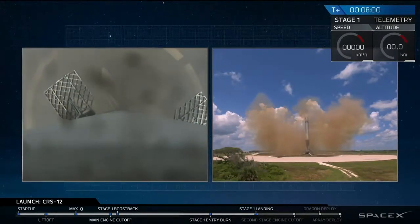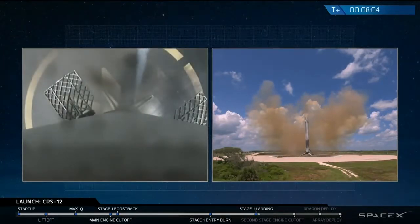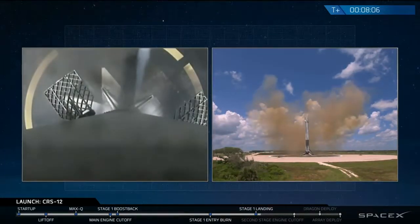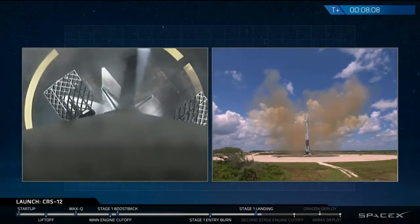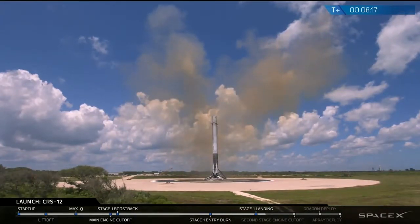Just saw on this webcast, X marks the spot for yet another picture-perfect landing of a Falcon 9 first stage back at LZ1 in Cape Canaveral, Florida. This is great news for everyone here at SpaceX. This is exactly what we try to do with most of our rockets these days.